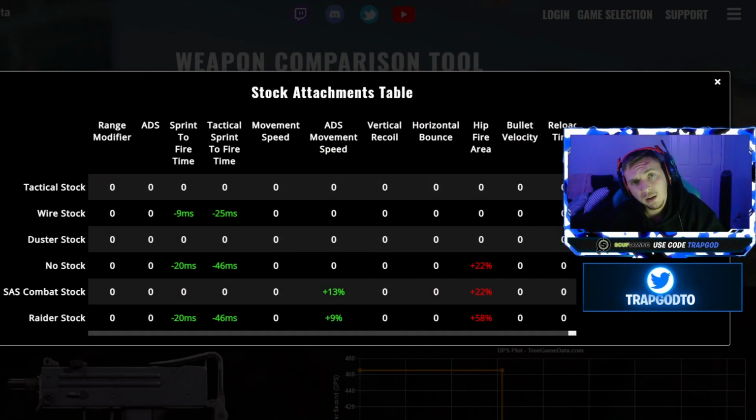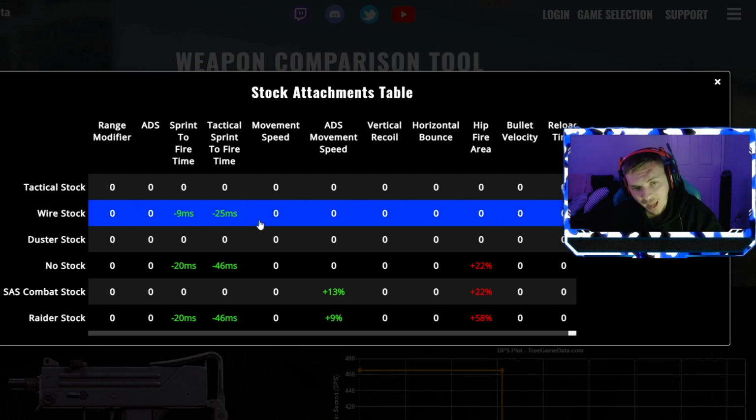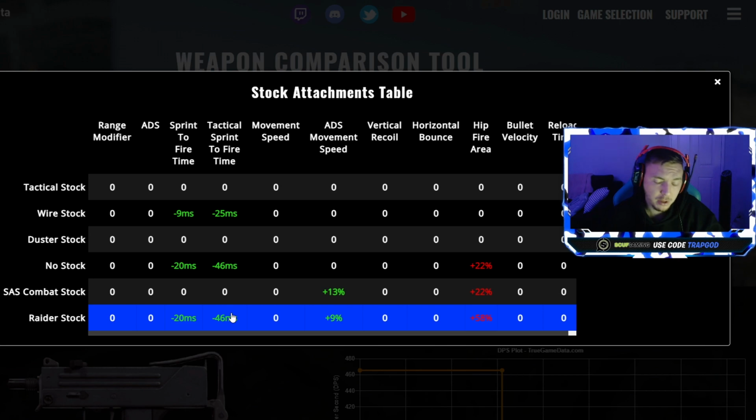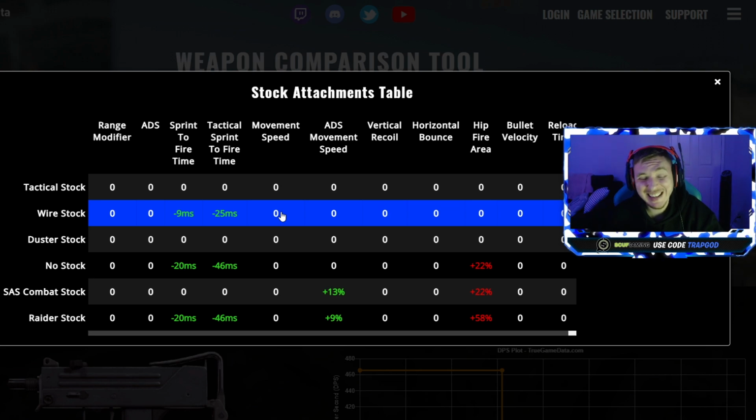All right, so what we're taking a look at on the screen now is the actual statistical increases you get with the 4 different stocks. As I said, the wire stock, the no stock, the combat, and the raider are the 4 most popular. The one thing I'd like to dismiss here, this is my own opinion, is the wire stock, which doesn't help you at all. To get a 9 millisecond faster sprint to fire and 25 millisecond faster tactical sprint to fire, you honestly won't notice in game unless you're playing at like 140 FPS or 240 FPS. Unless you're on PC, you won't even notice this increase. It doesn't increase your hip fire, doesn't increase your strafe speed, nothing like that. So you get a very minimal increase.